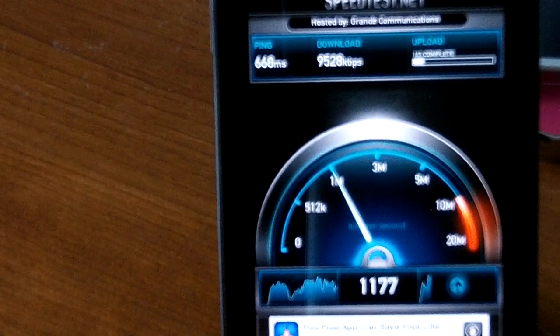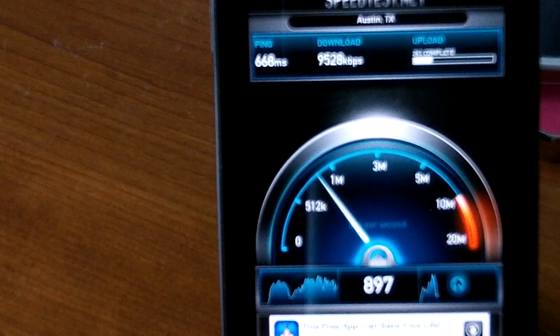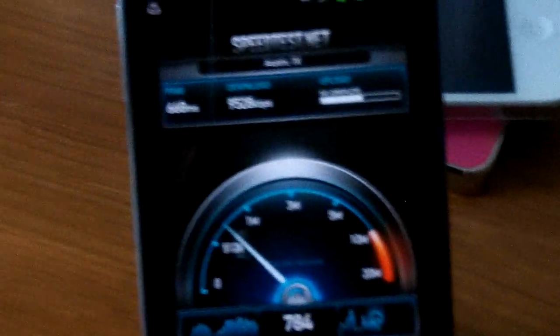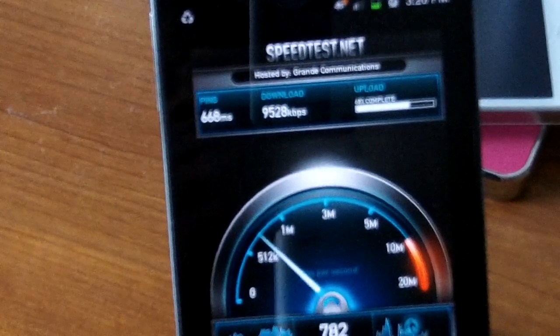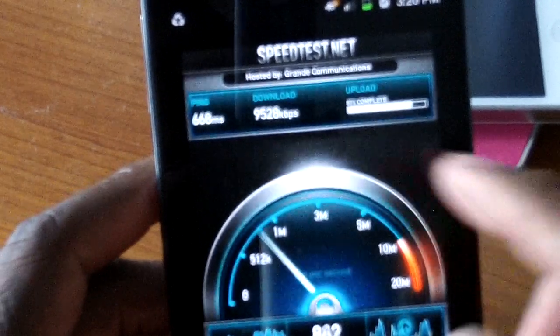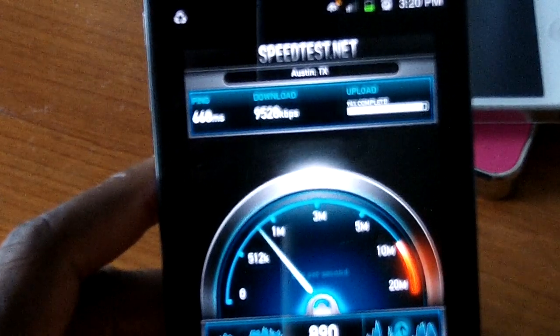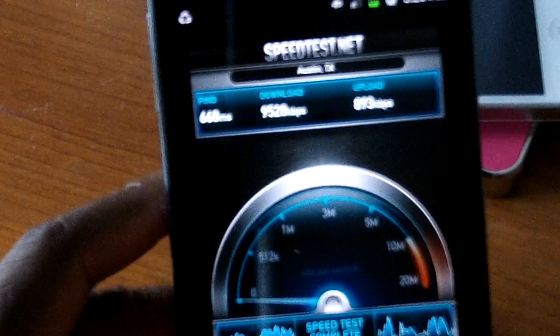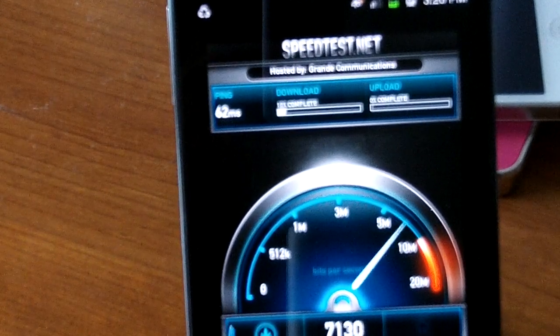It does very well. The upload speeds I got up to 1500 at one point earlier today. At my job it's really fast, but I keep the Wi-Fi on there, so I got 12 or 11 at my job, whatever the other result was. But for the most part, it definitely improved. It improved the battery life too.